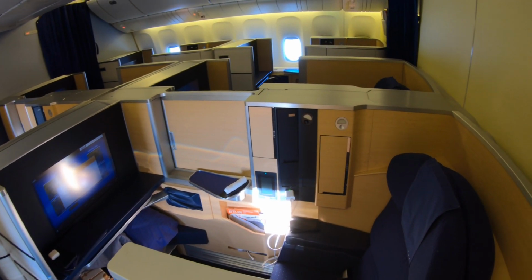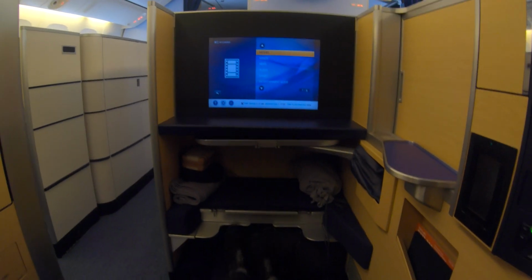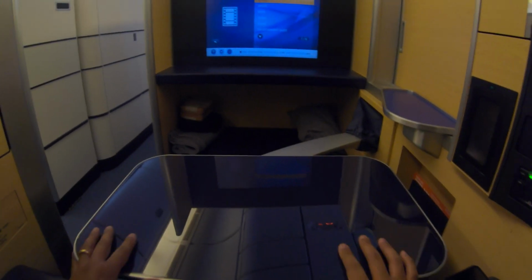Now let's talk about the seat. So obviously there's a ton of space with a lot of legroom. I mean, you could probably be 8 feet tall and have no problem with legroom here. The table is really nice. It extends pretty far. It's obviously big enough for your laptop when you want to work, for your food and drinks. And the storage underneath is really impressive. I mean, there's a lot of storage. You can put your carry-on underneath.